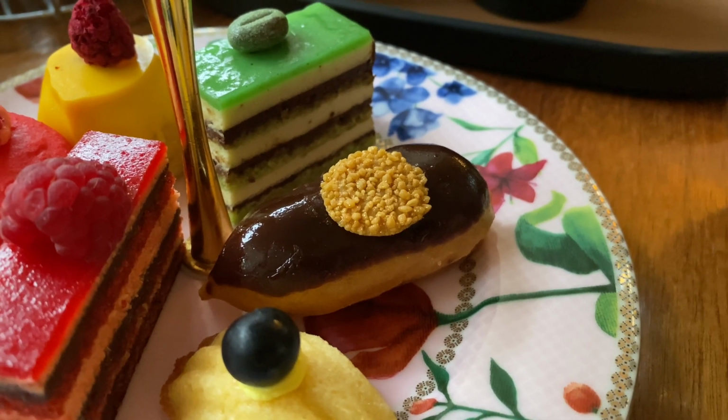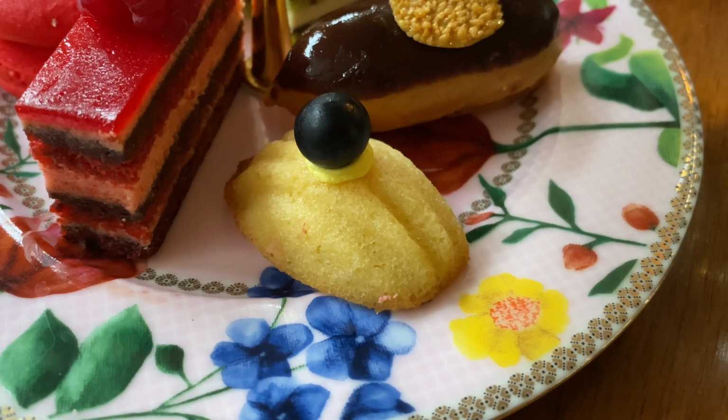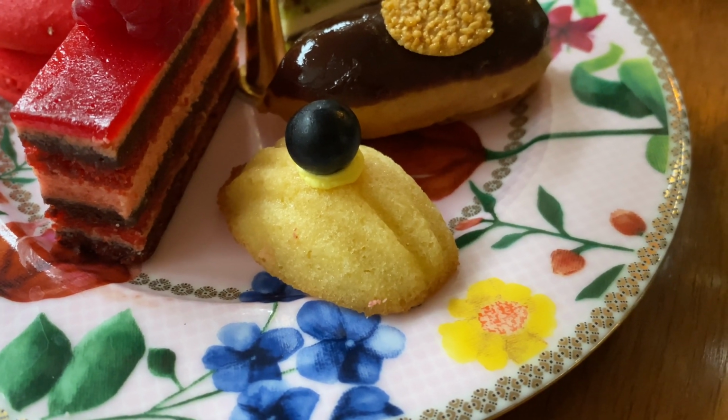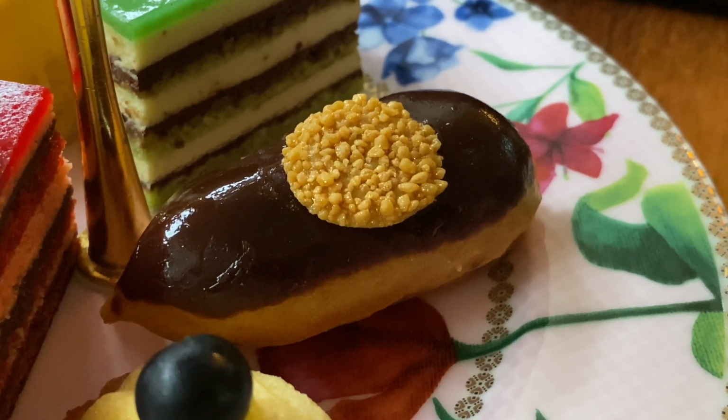As for the green tea slice, I consider both slightly bitter ingredients do not make it sweet, and so not impressive to me. Equally unimpressive are a Madeleine cake and a chocolate puff, both of which are just supermarket ready-made level.